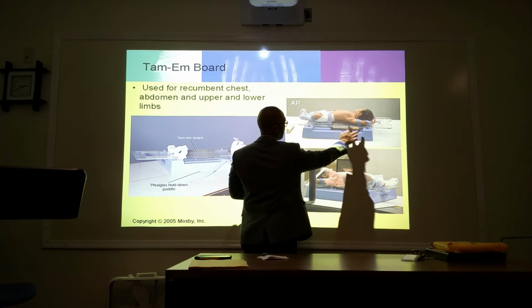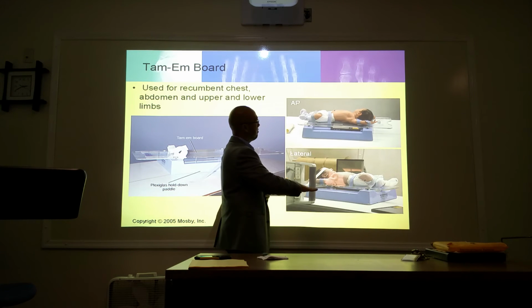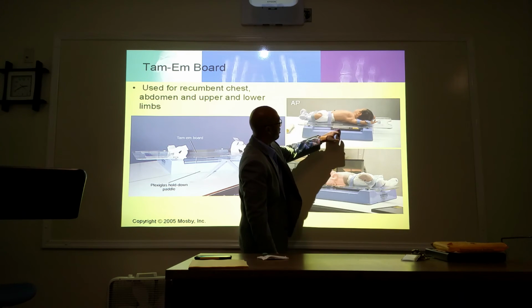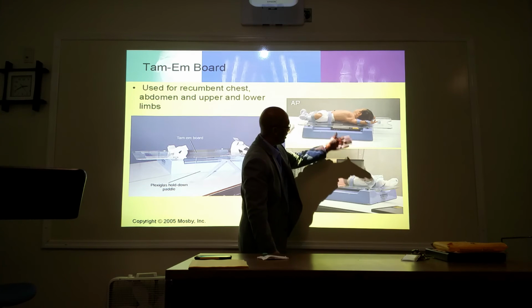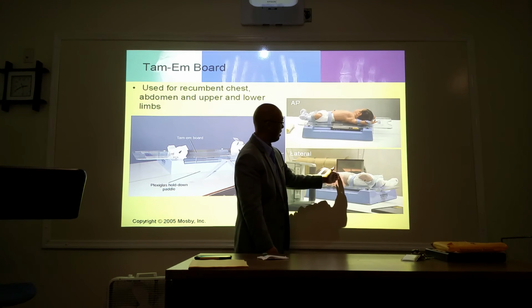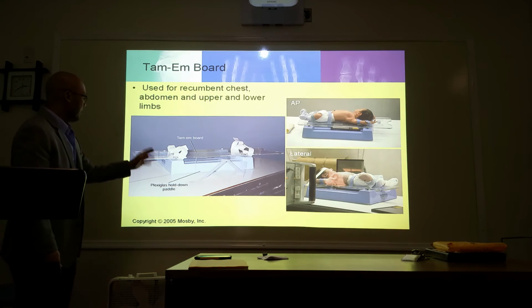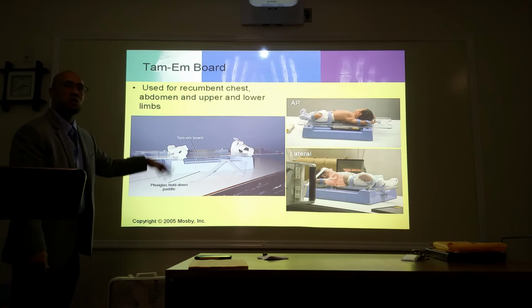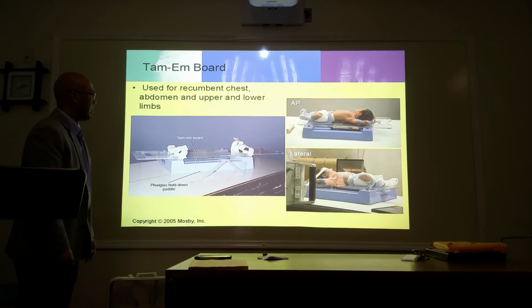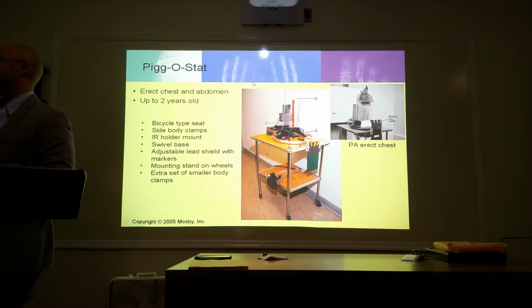And we can adjust this too. You can see that there are some slats in there, so we can move this tabletop up and down. We can also lay them in this position, but we'll put it beside them so we can do a sideways shot of the child. But again, recall that this is all plastic, guys. And the reason why I say that, I'll let you know in a little bit.